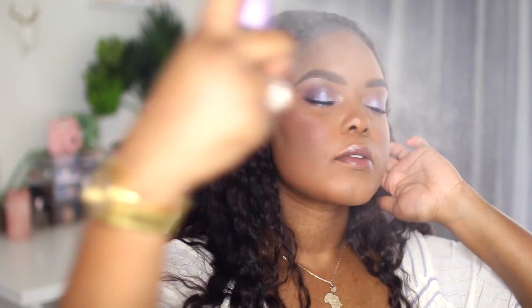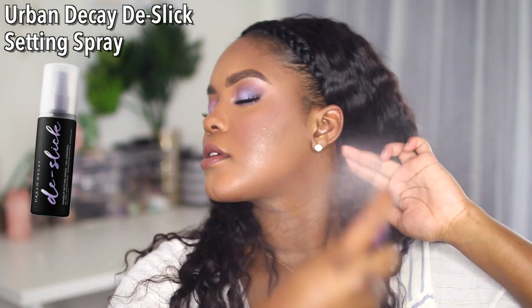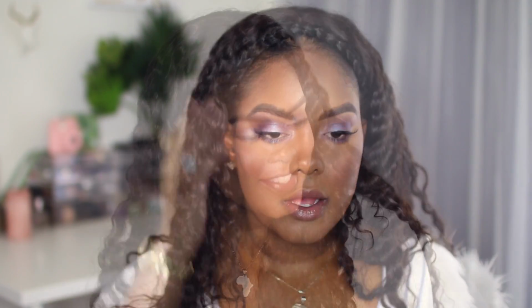And for the finishing touch, I'm going to be using the Urban Decay De-Slick Setting Spray to set this bad boy. Here is the final look.